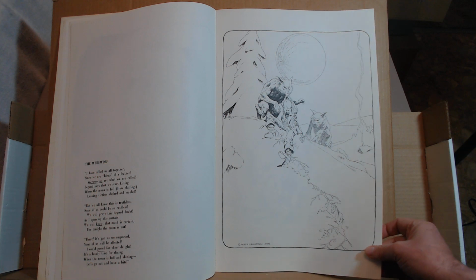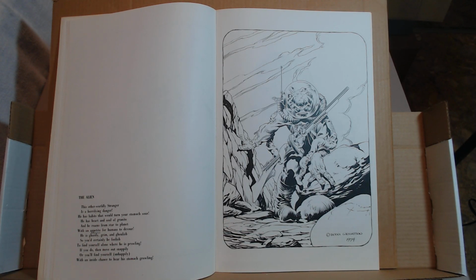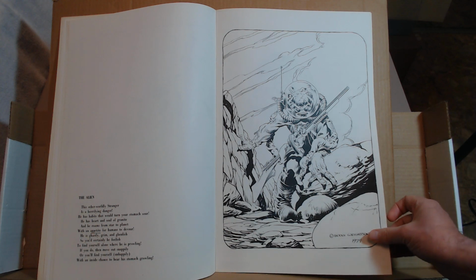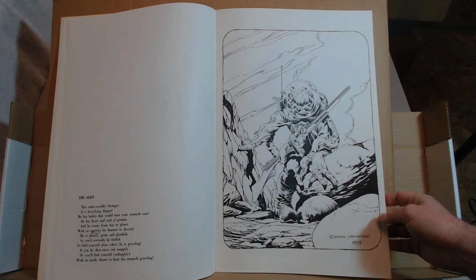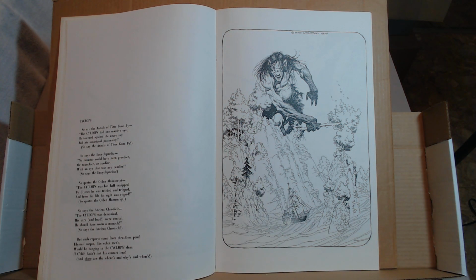And the Alien. That reminds me a bit of, I mean, it's not exactly like it by any means, but just the concept of it reminds me of the alien that Swamp Thing encountered in issue number 9. That was the first Wrightson Swamp Thing I ever owned. I bought it at a used bookstore when I was going around trying to get everything Wrightson. I didn't have much money. At that point, I had never been to a comic book convention.